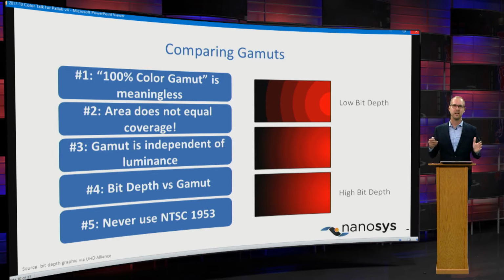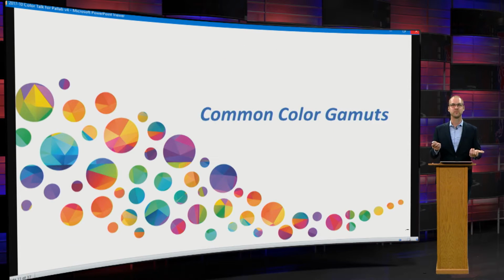Number 5, never use the NTSC 1953 gamut. The NTSC color gamut is a large gamut, and some manufacturers are still using it, but this standard was developed in the 1950s, 1953 exactly, and was designed for TV broadcast for color, and was actually never deployed in broadcast or in displays. So when you see this thrown about, it just really doesn't mean anything. So please ignore NTSC 1953. So let's look at some common color gamut standards that you might see, what markets they're designed for, and how they stack up.